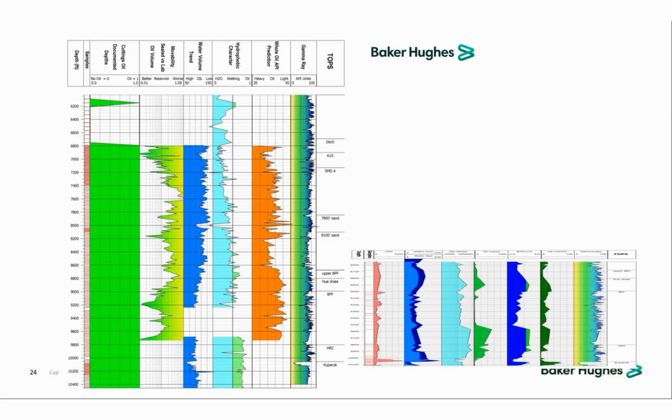And overall, we have this very large column of cuttings that all contain live oil, 3,700 feet of cuttings with each one having live oil in it. We have good reservoir quality. We have low water contents in many of those reservoirs, indicating that they're charged with petroleum. And we have good quality oil, as shown by that orange curve over towards the right.